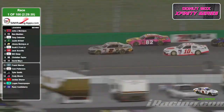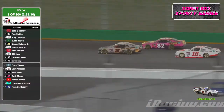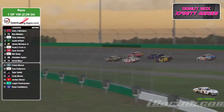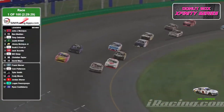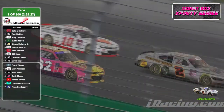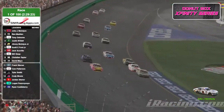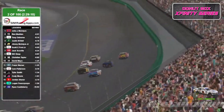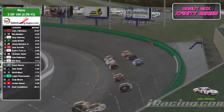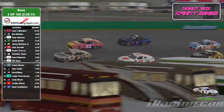John McIntyre's got Ben Madden still to his outside. Ben touches the wall slightly. That could hurt him. As they go into 3 and 4, we've got 2x2 up here in the front. Justin Bell gets a little loose there. Tony Osborne trying to take the lead from these guys, but John McIntyre's going to hold it through lap 1. We've still got a tight battle here. Ben Madden still on his outside going here into turn 1. Actually 2x3 here up in the front.